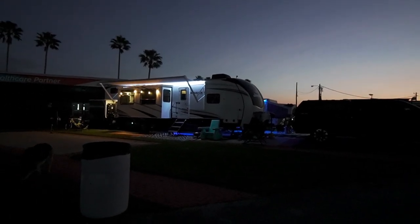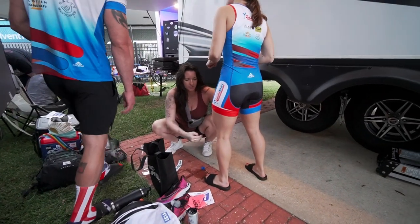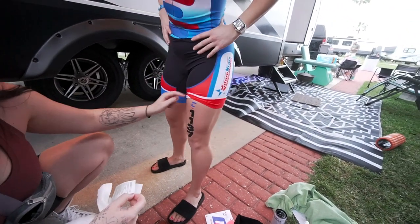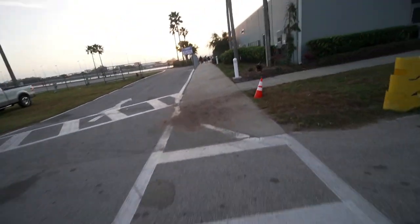All right, it's race morning. A lot of hustle and bustle around the RV this morning, trying to get everyone set and ready. And tattoos, they have to put temporary tattoos of their numbers on them so they can be identified and that sort of thing. So everyone's trying to scramble to get that done. Getting their bikes and race shoes set up at the transition area.